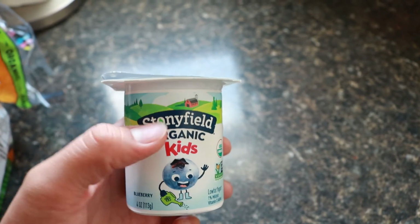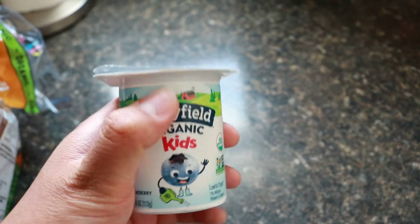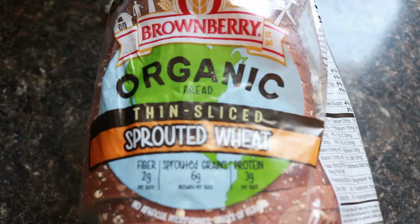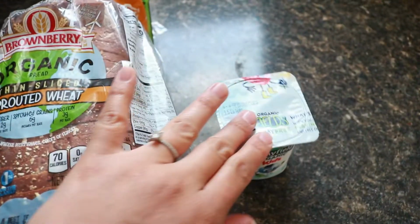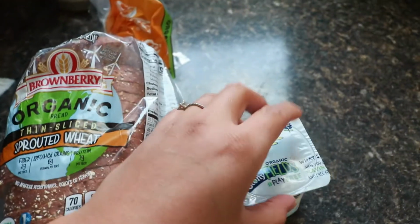Usually what I do is I split this into 1/3, and that's what I give her for breakfast. Usually in the afternoon, if she has a snack, then I give her the remaining yogurt. And this is the bread that I use, which is just an organic thin slice wheat bread. So this is what she had for breakfast yesterday. Once again, that clip erased, unfortunately, but that is what I give her.